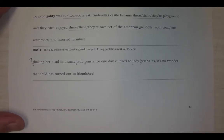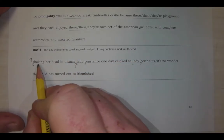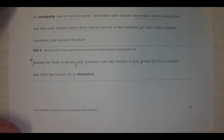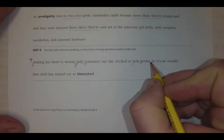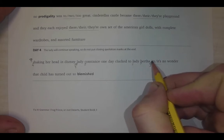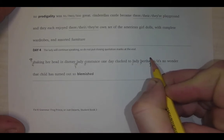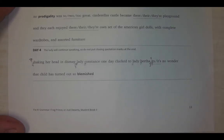and then, if we jump ahead to some punctuation, shaking her head in dismay, we're going to put a comma there, right, because that's an inging opener. It's a phrase, not a clause, but anyways, it's an inging opener, so we need a pause there. And then when they cluck to Lady Bertha, so we put a comma in there. And this is the beginning of a quote, so we would put some quotation marks up there. So that's where we'd also capitalize its.